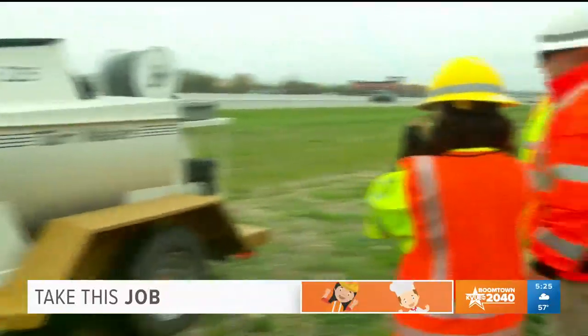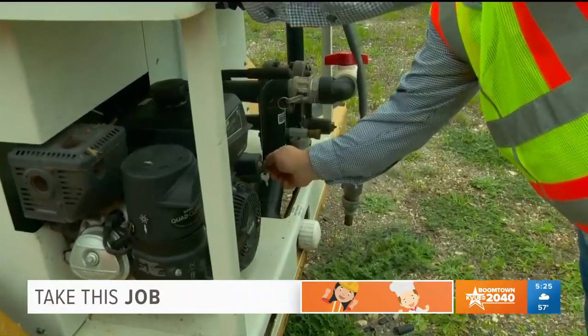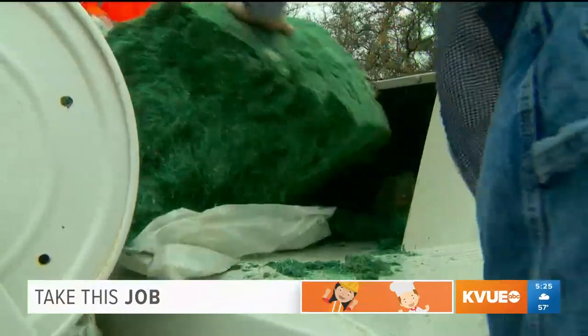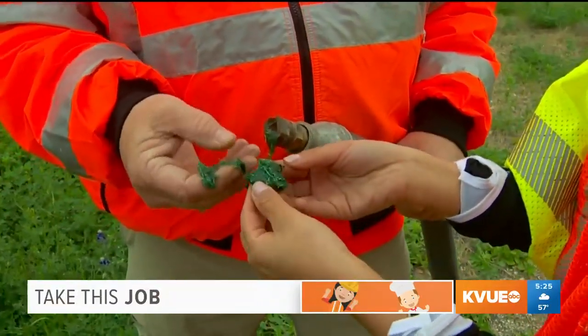All right. First thing that we're going to do is we have a hydro seeder here. We're going to start it up, get it all working, and then we're going to add some hydro mulch to it. Which is green, by the way, so they can see where they're spraying and don't miss a spot. And this is where the pretty flowers come from.